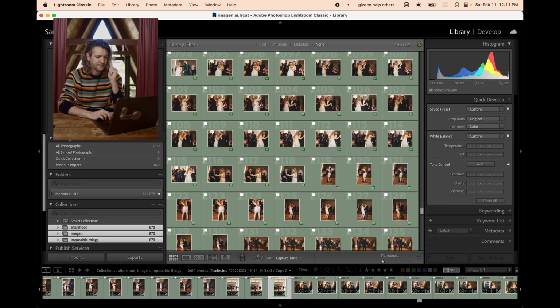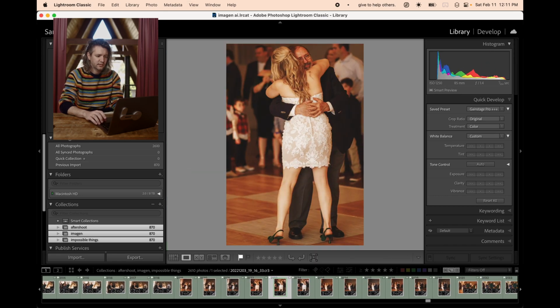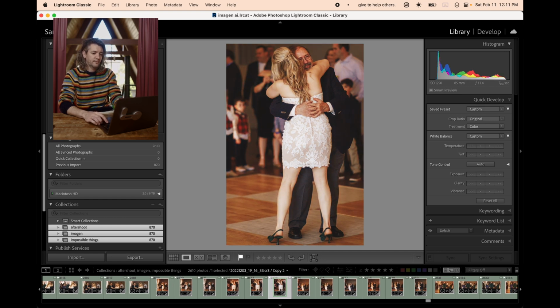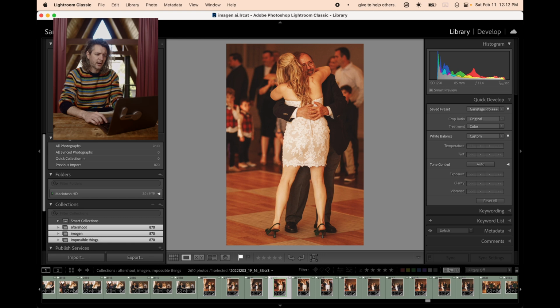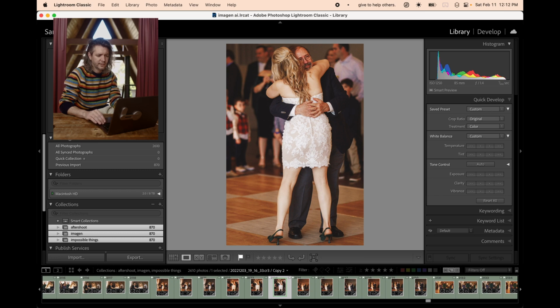Let's find some more bounce. This looks like a good... So the straightening went a little too crazy here. I don't like how much it cropped in. That's kind of weird. Yeah, it did. But way too warm with Aftershoot. Good balance on Imagen. Way too cool with Impossible Things.